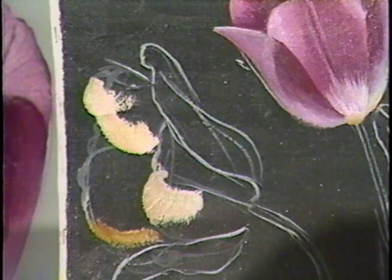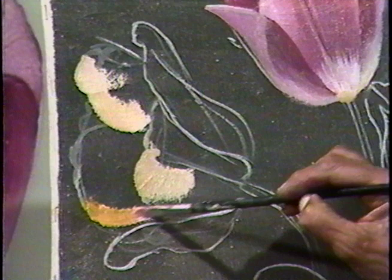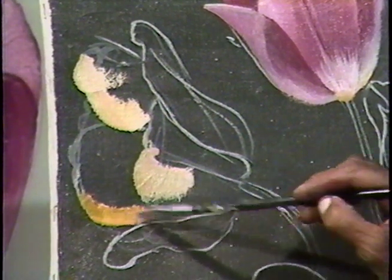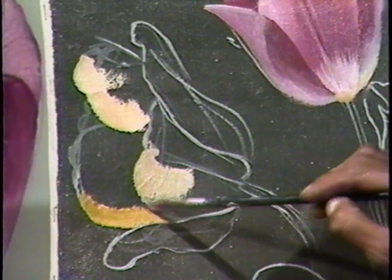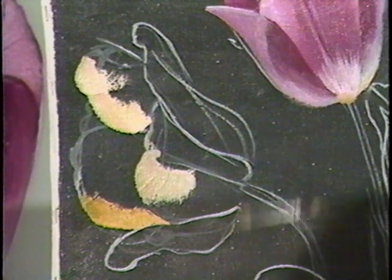Because when somebody says, what is the color of the flower, it is clear, I think, from this demonstration, that there is no one color to a flower. There are many colors involved in the painting of a flower.